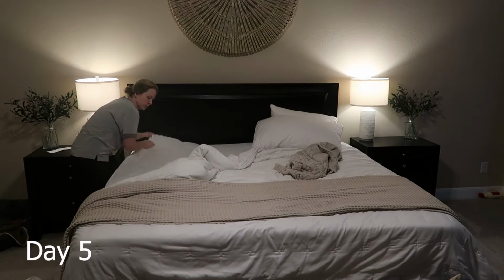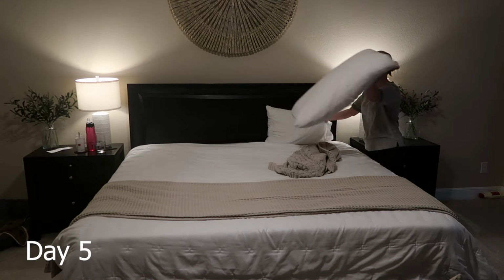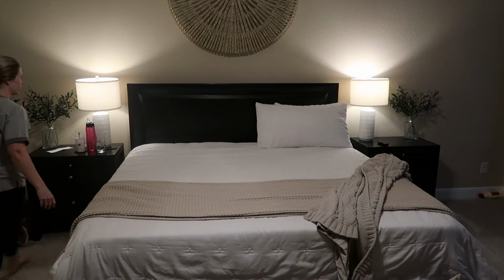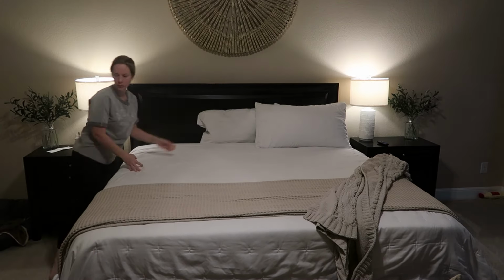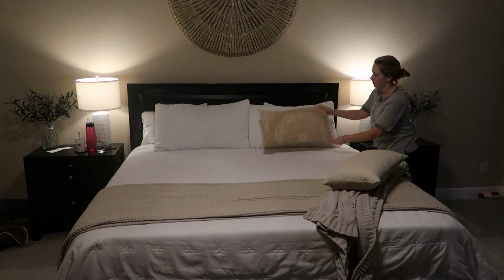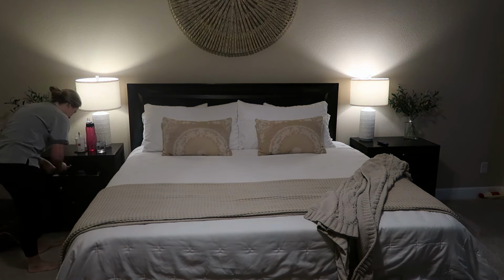So we are on to the fifth and final day, just picking up my room, giving it a quick tidy, making my bed here. Y'all, I actually went 2 full weeks without washing my sheets. I finally did it the day that I'm recording this. That is way too long for me. Definitely did not like that. But all I had in me for this day was just to make my bed, and that will do. It's fine. It didn't die from skipping 1 week.